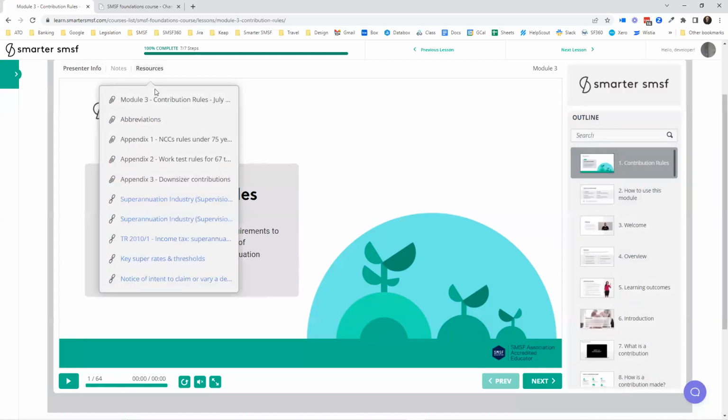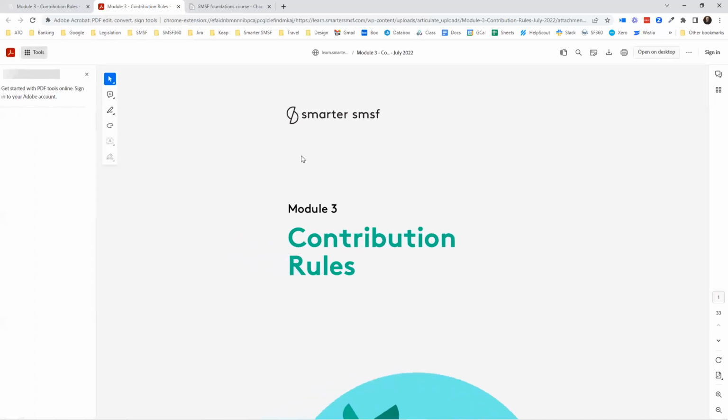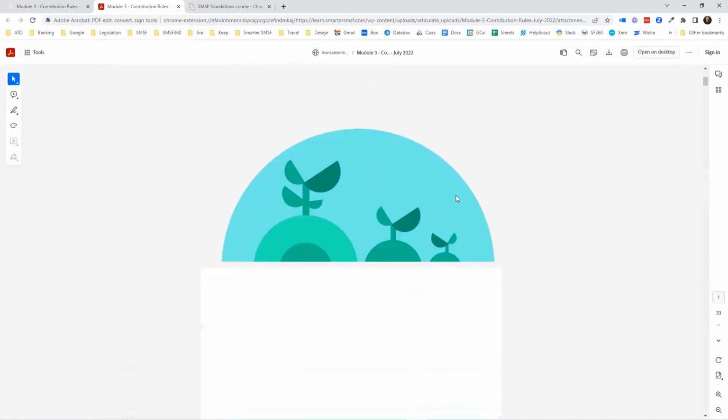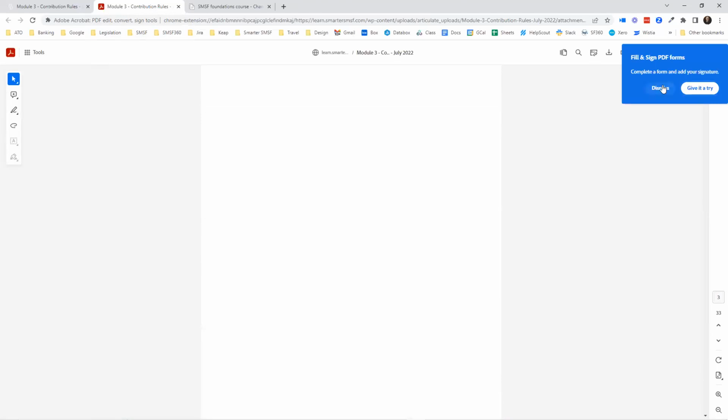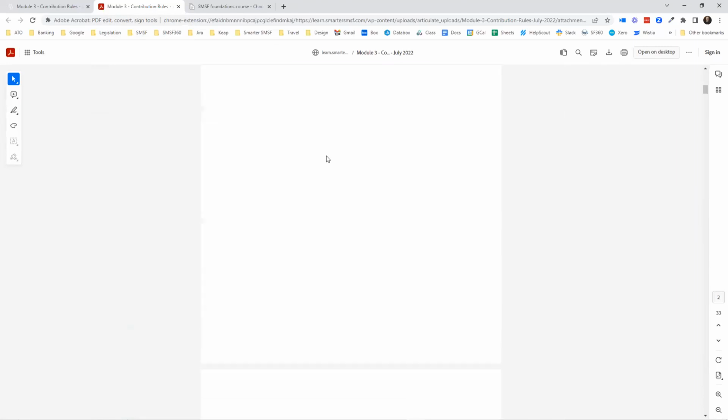And then within every module, we do have a resources area. So the resources area covers the written materials. So each module has its own workbook. So you'll be able to go in and read all of the information that we have naturally covered inside of the module. So you can see in here, we have a lot of detail when that wants to actually load up in a second. Might just download that quickly. Oh, there we go. There it is.